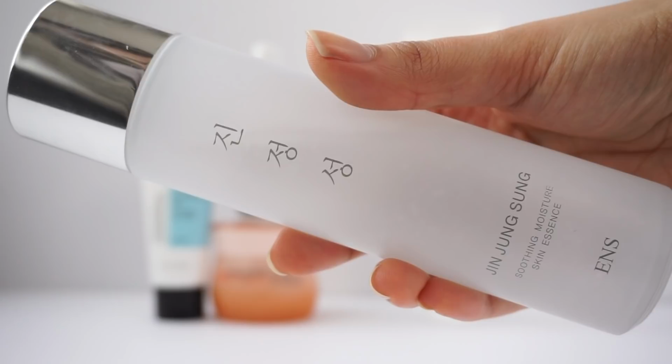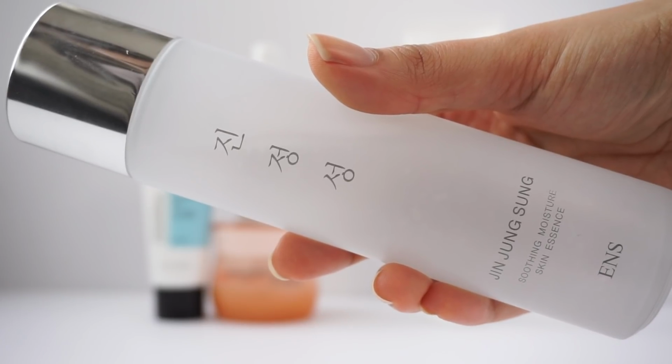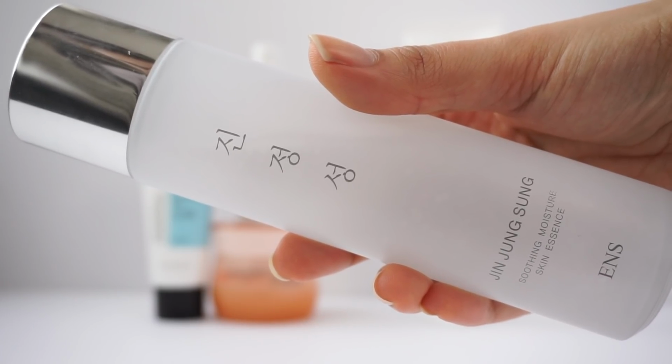I love toners for all skin types, and one of my favorite ones for dry skin has been the ENS Ginseng Sun Soothing Moisture Skin Essence. Now this is a pretty indie Korean brand, but I'm incredibly impressed with their product. The reason I like this one for dry skin is that it contains 8 moisturizing ingredients alone, plus a whole host of other beneficial ingredients like allantoin and niacinamide. It's an incredibly impressive toner. It's a little bit thicker, almost like a gel-like texture.